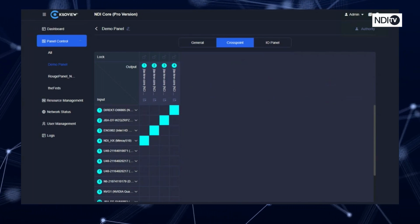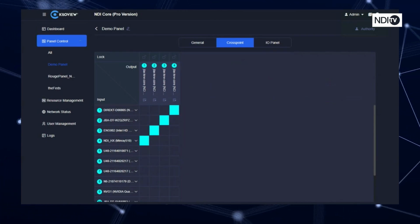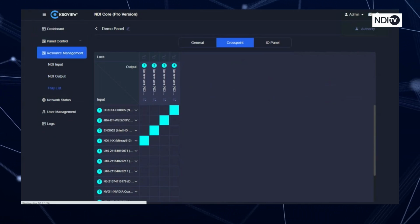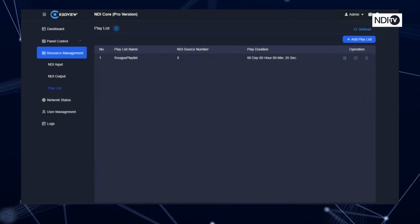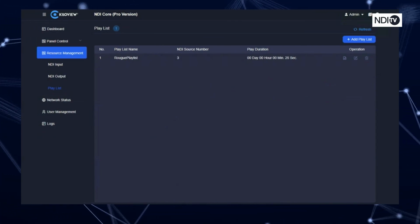It can look at anybody's NDI signal, and it can route to any NDI destination. You've got a lot of control in terms of the number of sources, where they're going. You can even create playlists where we're routing certain sources on a time basis. So if you want to create a display in the lobby and just slowly pulse through different things that are happening in the studios, you can do that.